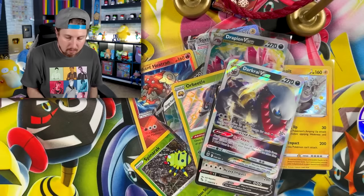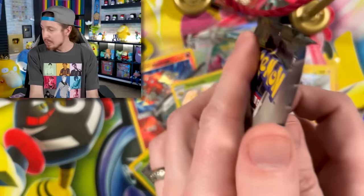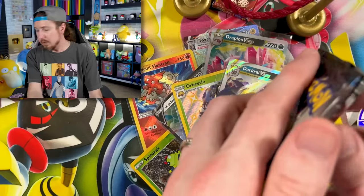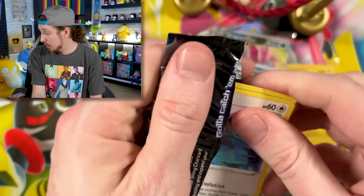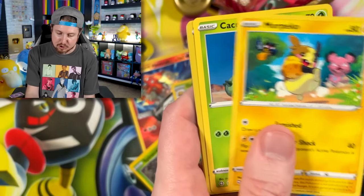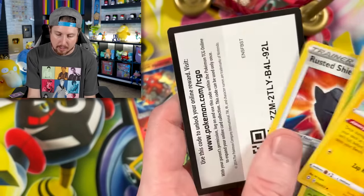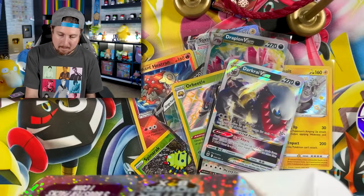Don't laugh at me. Don't. I know. Rude. Rude. You need it. Can you teach him some manners, please? I know you're trying. I know you are. Eevee, Chewtle, and a Celebi. Energy for the rare in that one.